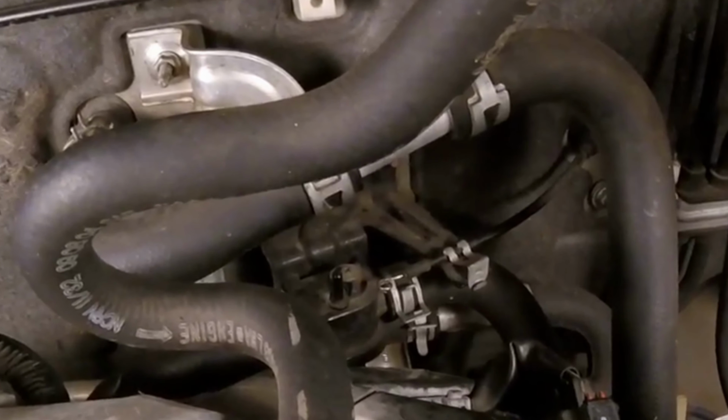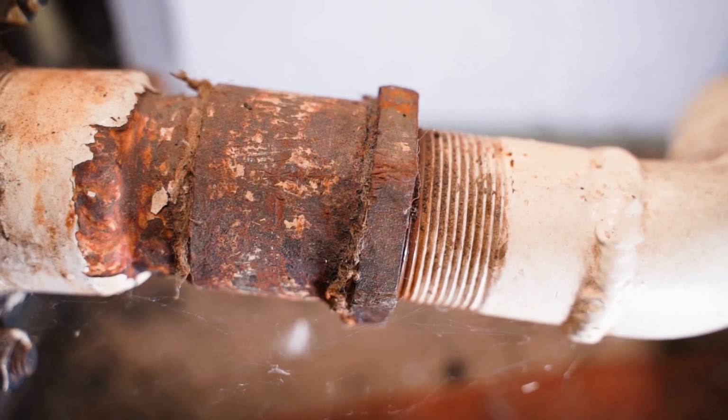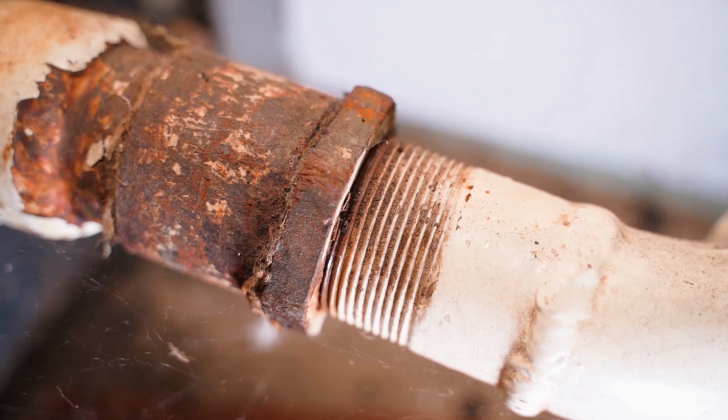Diagnosing and fixing a bad heater control valve often involves a combination of visual inspection, temperature tests, and diagnostic tools. First, let's talk about visual inspection. Look for signs of leaks, corrosion, or physical damage around the heater control valve and its connecting hoses.